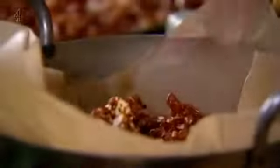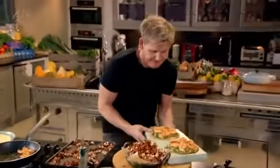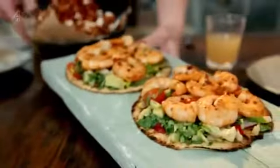Followed by my superb salty caramel popcorn. Beautiful. Prawn tostadas and salty caramel popcorn. Vibrant, irresistible smelling dishes you'll want to dive into.